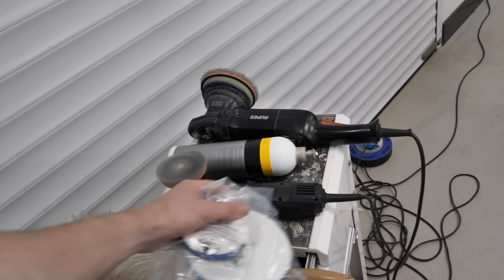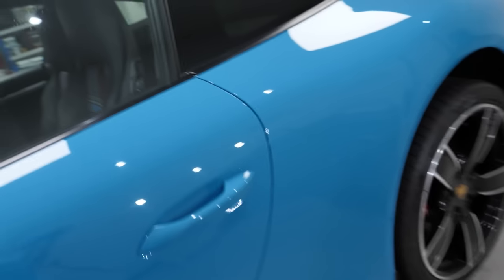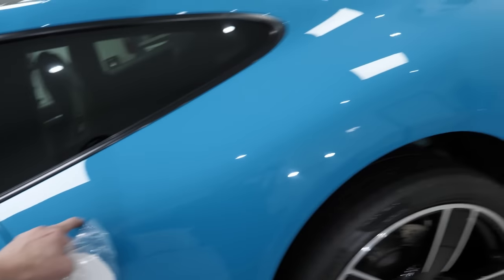So the front end has had the orange HDO light microfiber cut pad with yellow Koch-Chemie. Switching now to the blue Lake Country HDO microfiber cutting pads, and we're gonna attack the doors and rear quarter, as much of the car as I can now for the rest of the day.